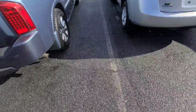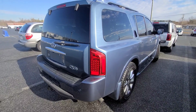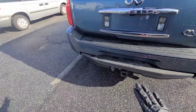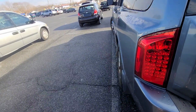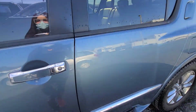All right, y'all, so we're gonna go on the other side. We're gonna move. Hang on. All right, y'all, so we're gonna check out the Infiniti QX56. They were gonna get out like they were gonna look, then they just opened their doors and didn't even get out. Okay, tow hitch right there. This is the big boy right here, the Infiniti SUV.